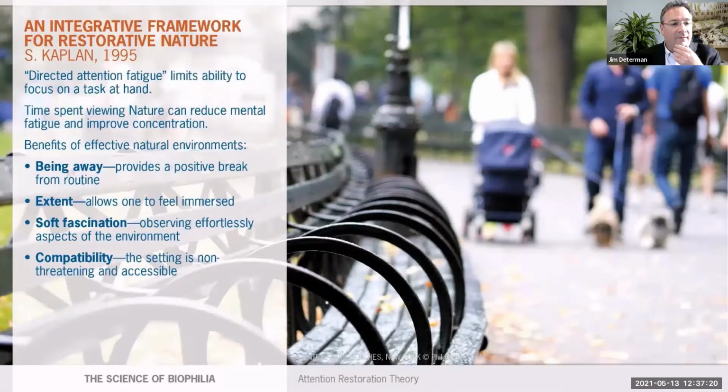Now, back in 1995, Stephen Kaplan did an important study that talked about directed attention fatigue, which has great implications to learning. You've seen students with their head down on their desk. Someone has been talking to them for more than 10 minutes. Jeannie Narum always taught me, don't ever speak for more than 10 minutes without getting the audience to talk. So that's directed attention fatigue.